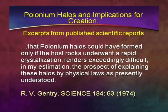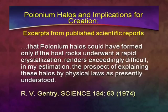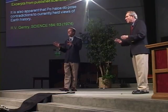Not only that, but here we have, in Science, that "polonium halos could have formed only if the host rocks underwent a rapid crystallization renders exceedingly difficult, in my estimation, the prospect of explaining these halos by physical laws as presently understood." In other words, they don't fit the current evolutionary model. It's demanding a new paradigm, a new explanation. And guess what's happened? Go ahead, another one. "It is also apparent that polonium halos do pose contradictions to currently held views of Earth history." Massive understatements, as you can see. These are understatements by a mile. But that's the strongest language that these scientific journals would allow. They're not going to allow him to say, "And I believe God created the Earth in six literal days."